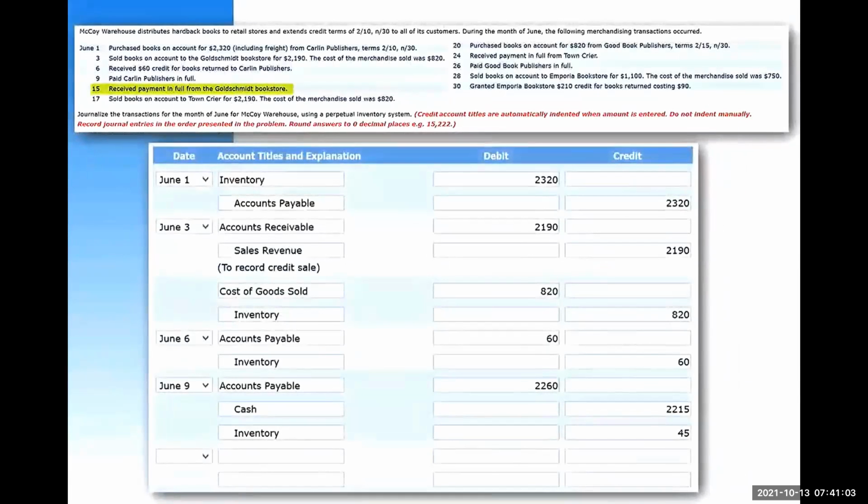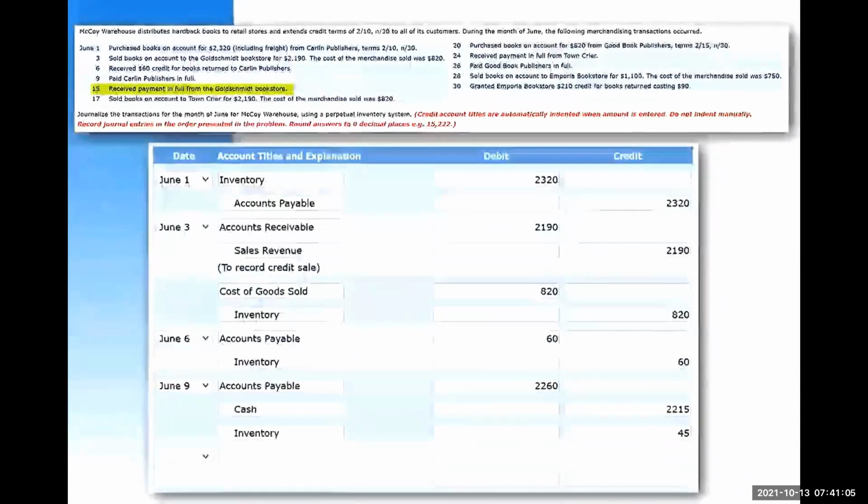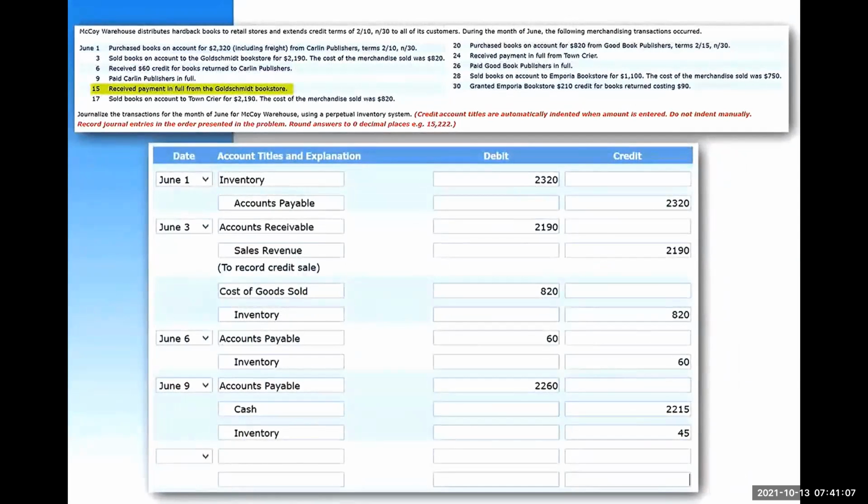On June 15th, the company received payment in full from Goldschmidt Bookstore. The company sells to all of its customers at 2/10 net 30, so the customers are supposed to pay within 10 days to get the discount. Since we sold to Goldschmidt on the 3rd and today is the 15th, they did not pay within the discount period, so they won't be receiving a discount.